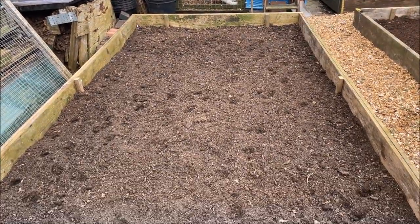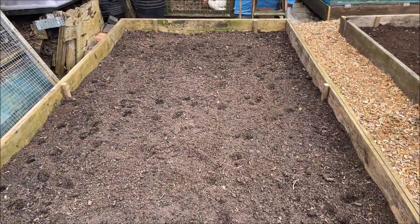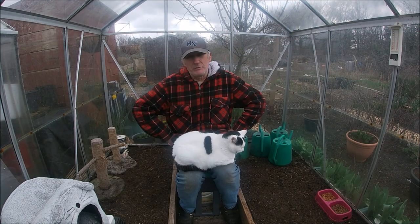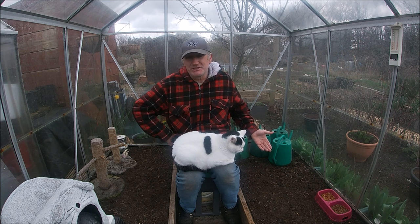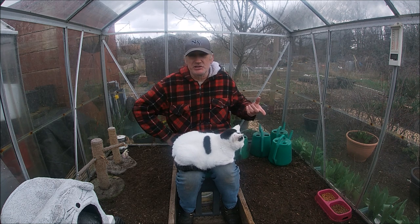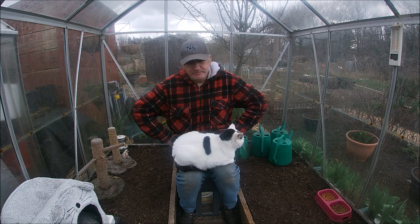But yep, I just thought I'd show you. This is what the foxes have done after me putting all that work in. Just typical. They're not even 24 hours after me doing it, the foxes are rolling around and having parties in there. They can smell the chickens all over that bed, and they're walking all over it. They can see the chickens, and it really confuses them, because they can see the chickens, but they can't get to them. So that really annoys them.